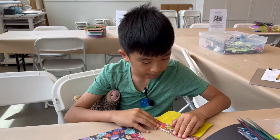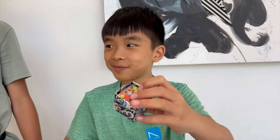And that is the Center for Maine Contemporary Art. My favorite part was the art studio, because you can make a bunch of things out of paper, such as a box and a box and a box and so on. On to our next stop.